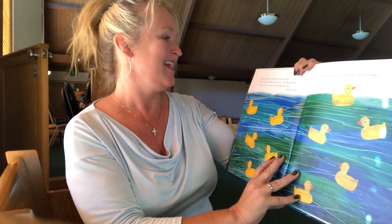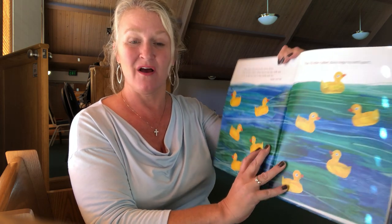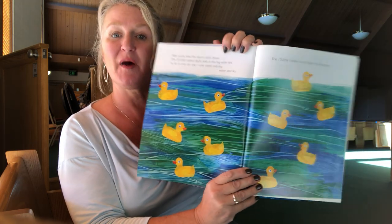After some time, the storm calms down. The 10 little rubber ducks bob in the big wide sea. As far as one can see, only water and sky. The 10 little rubber ducks begin to drift apart.